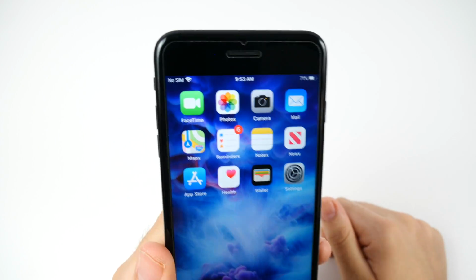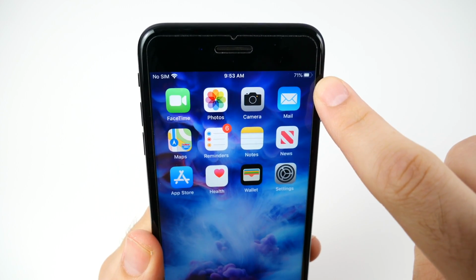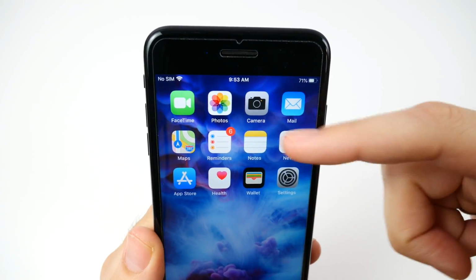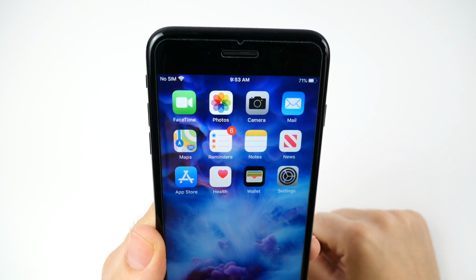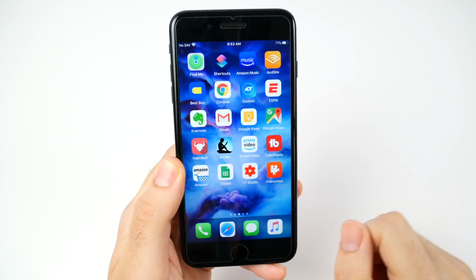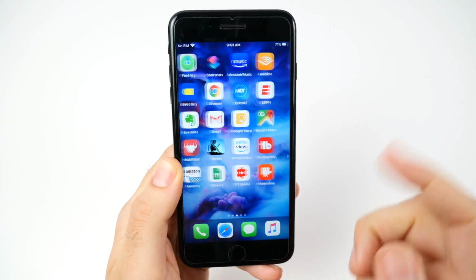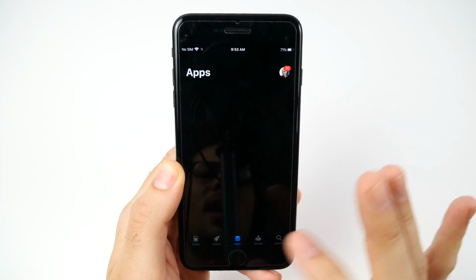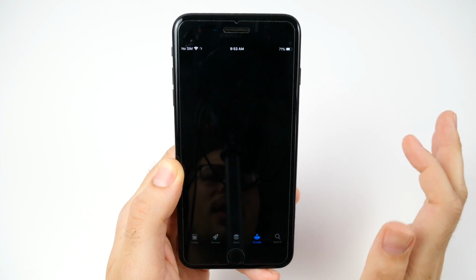But what's nice is that at the top here, you can still see your battery percentage, something you can't see on the newer iPhone without swiping. You also have the clock right there in the middle. But other than that, it's your standard iOS grid of icons. And what I really like about iOS to this day still even is just the quality of applications. And it's getting even better with Apple Arcade now.